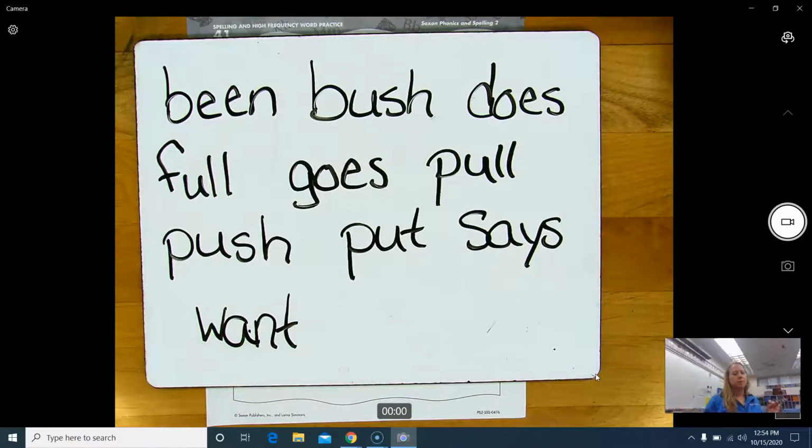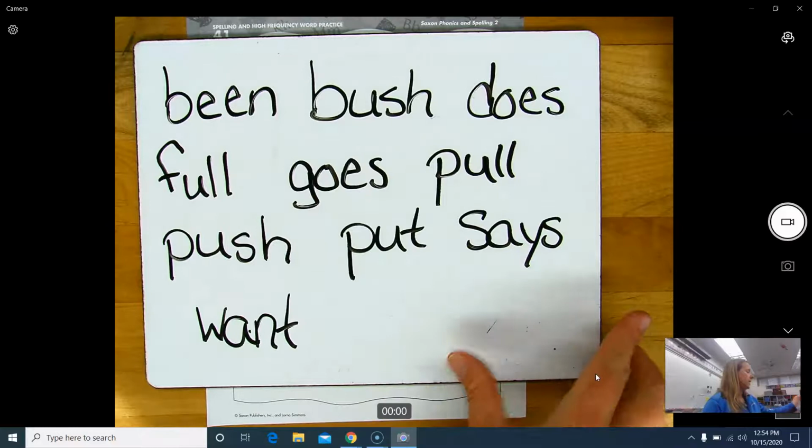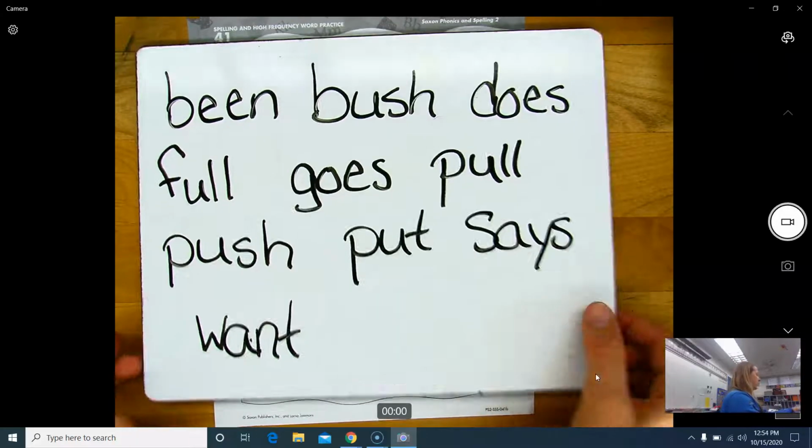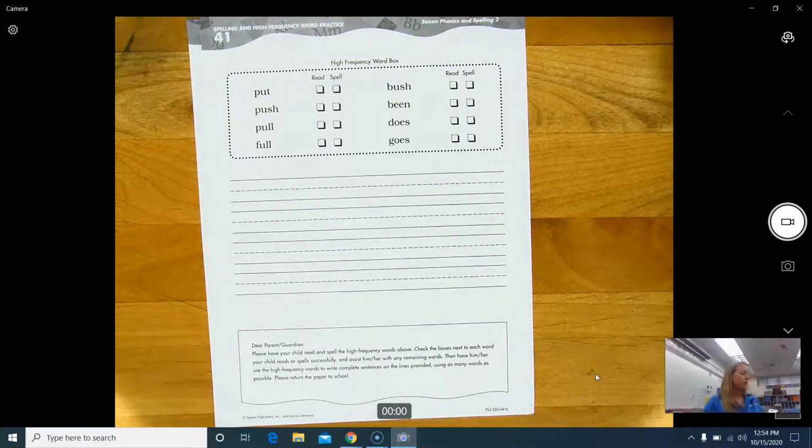Okay, remember sight words. These are sight words. Sight words have to be memorized. You have to memorize and practice how to say them and spell them. So try to practice that every day. If you know your sight words, then you will be a better reader. Okay, knowing all of your sight words will make you a better reader.